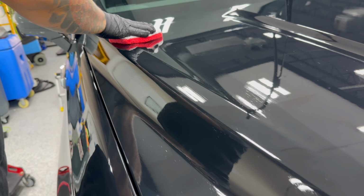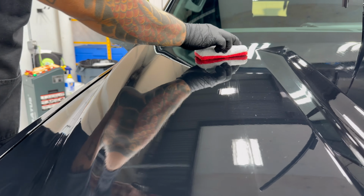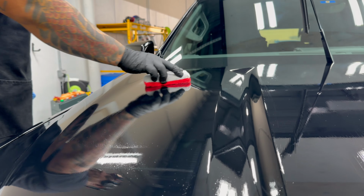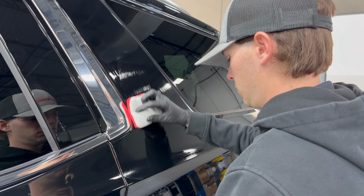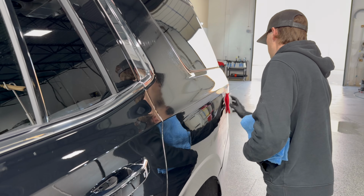So Gtechniq Halo is going to go on the PPF. That's going to last about 2 to 3 years. Really going to help that PPF be easier to clean, because again, PPF's main job is really more protection. Coating's job is shine and ease of maintenance. Like I already mentioned, Crystal Serum Ultra is going to be on any bare paint. Crystal Serum Ultra is a 9-year coating. Phenomenal, the best coating we've ever seen.